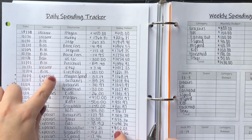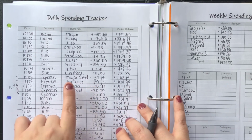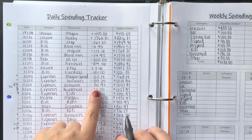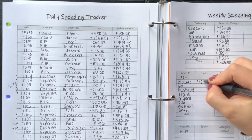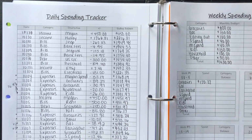So for groceries, we spent $89.25 on the day that we came back from our trip, just to stock up on just all the basics for now, and then we went and got a little bit more at a different store. So altogether we spent $120.22. So that was actually fairly decent. Again, that was just for necessities to just get us through the rest of the week until we got paid.